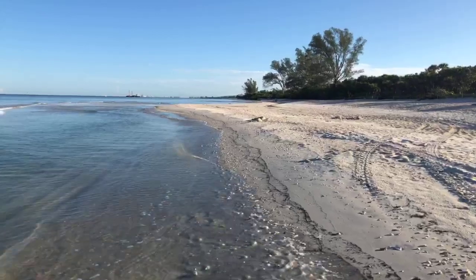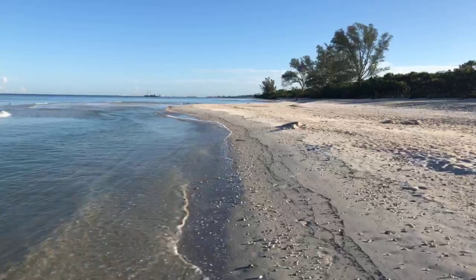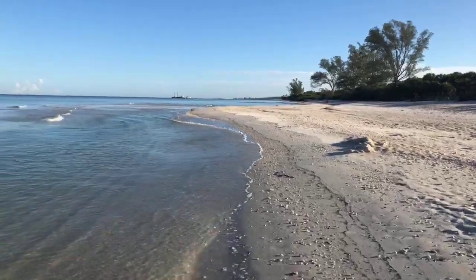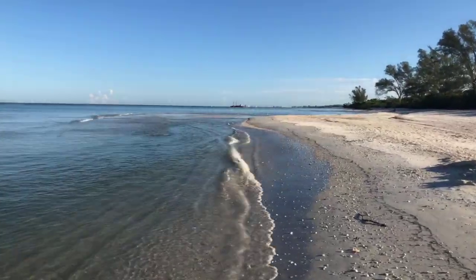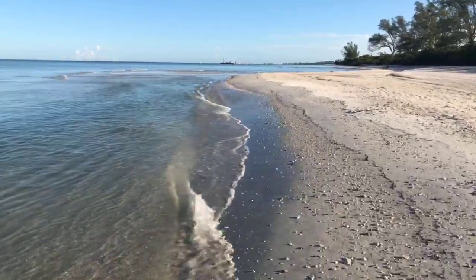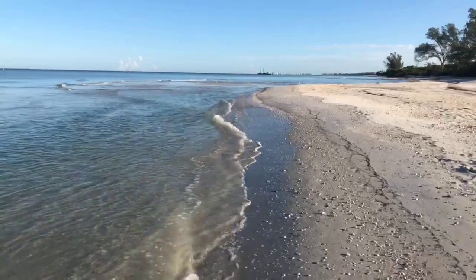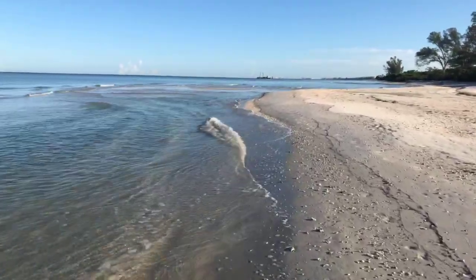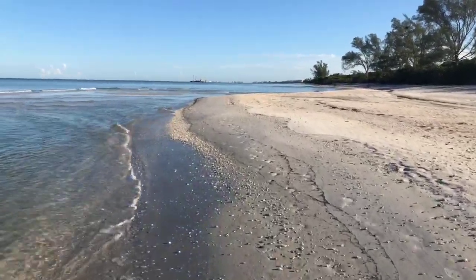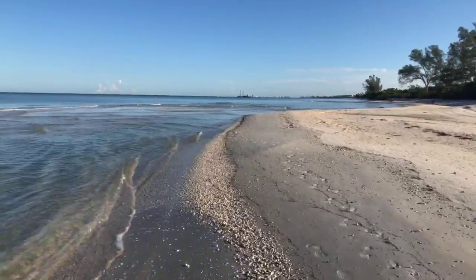Tide's definitely coming back in here. Not too long ago, this morning when I started, remember I was standing out on a big spit of sand out here. Now it's almost completely covered up. It doesn't take long for the tide to come in. Love it out here.